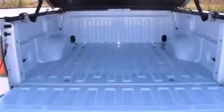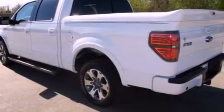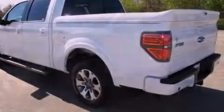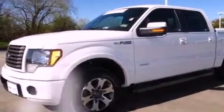and stability control systems, a CD player, a passenger side vanity mirror, an engine immobilizer theft deterrent system, front fog lights, dusk sensing headlights, air conditioning, and this vehicle has fewer than 24,000 miles on the odometer.